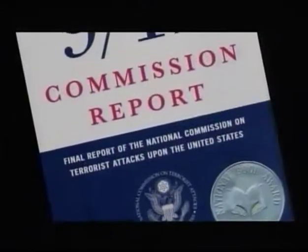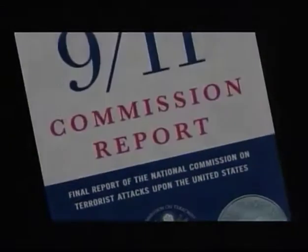The collapse of Building 7 has been recognized as especially difficult to explain. The 9/11 Commission report implicitly admitted that it could not explain the collapse of this building by not even mentioning it.